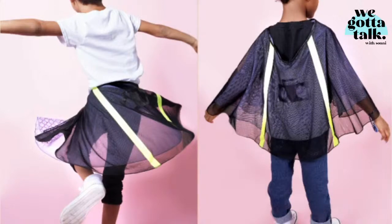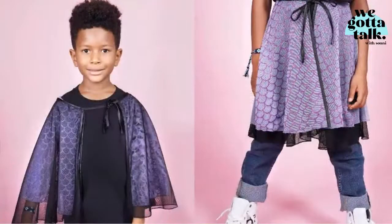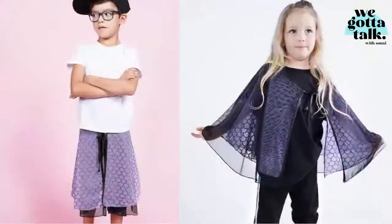Is that all the same? I saw the purple pattern on one side. Is the stripe also part of that same one, or are they two different styles? It is. So the picture that you're seeing now is the actual skirt cape. This is a sample that I have, so it's not quite up with all the details, but what you're seeing in the photos is exactly what will be produced.